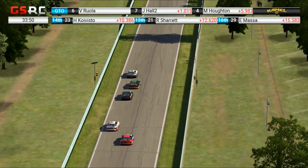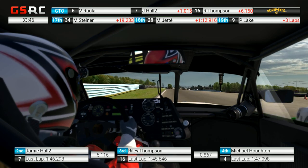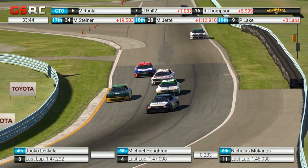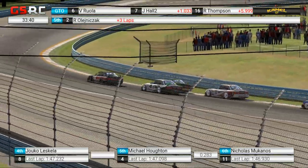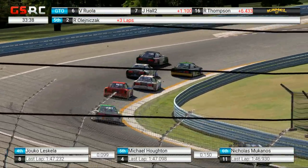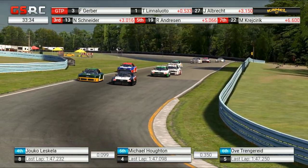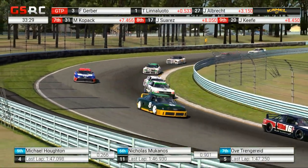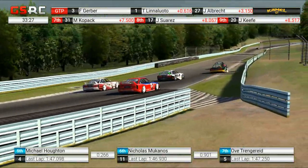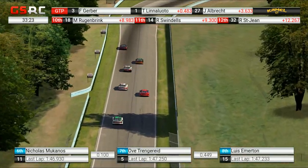Wow, Thompson in the top five. Now here comes La Scala. Are we going to see three wide? Thompson's going to force the issue. Go the long way around. He's the bravest on the grid. Brakes give him two for one, or maybe Yuko tries to come back at him, but he's going to be on the outside into the chute. Look at Ove Trangarate now trying to come up the outside of Michael Houghton. I'm going to say it right now, Riley Thompson's a bad dude, man. That was a hell of a move, Joe.